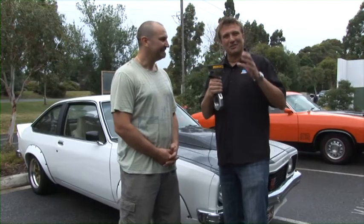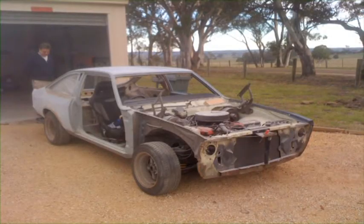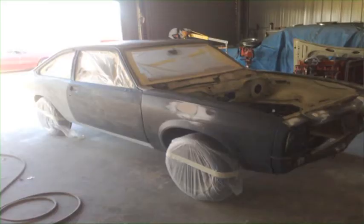Now these coupes are notorious for rusting. What was the body like when you started to strip it all down? When we started to strip it down, it was pretty rotten. The rear pillars, especially from memory the left-hand side, was almost completely gone. So both rear pillars have been completely refabricated. Other than that, it wasn't too bad. The rear hinges were okay. Floors were good. So just bolt-ons like the doors and the front guards and that sort of thing were starting to go, so we just replaced them.